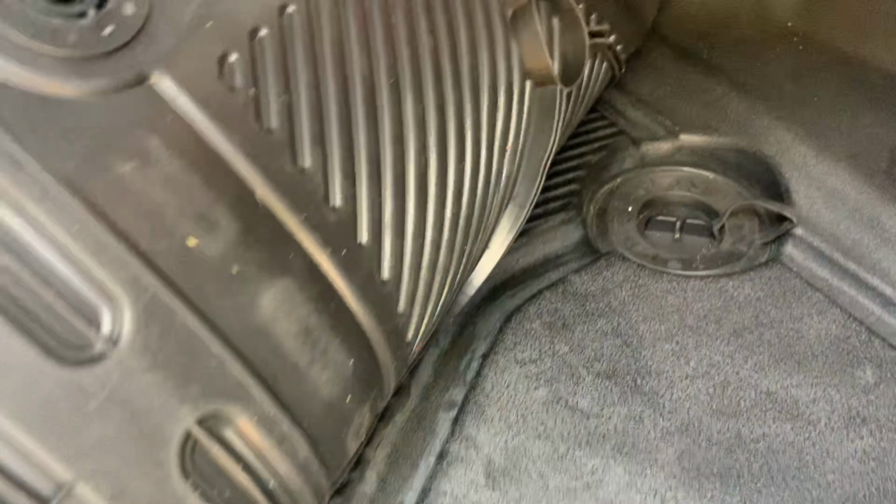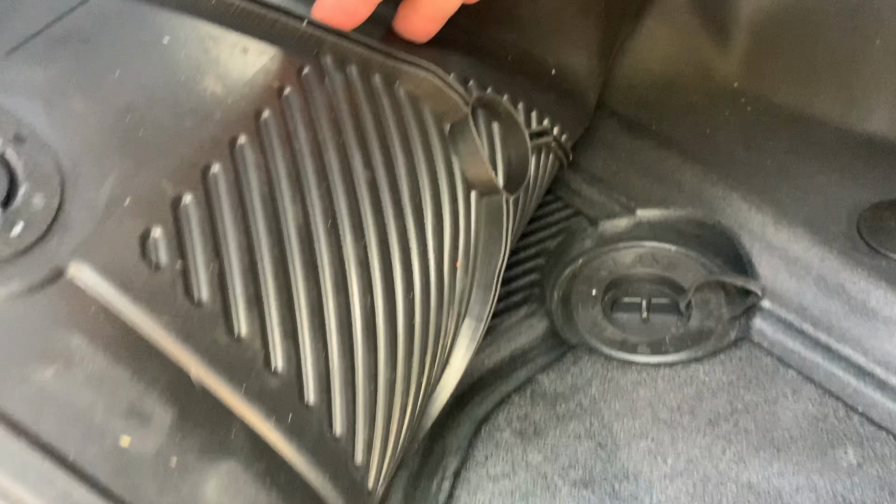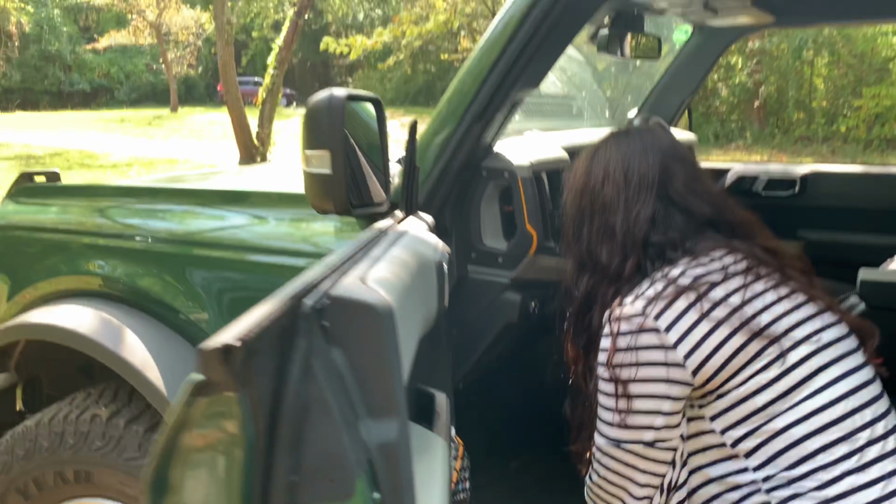There we go. So there's the plug, as you can see. If you have a catastrophic spill, you can rinse everything out and just let it drip dry.